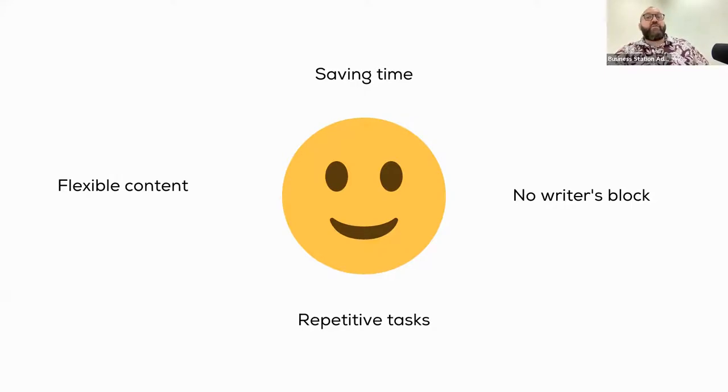And then it's very good at repetitive tasks. If you need to pump out 30 blogs a month, it's really great for helping you with that. If you need to pump out 28 product descriptions of different shoes, you put in a few parameters, it will do the hard lifting for you.